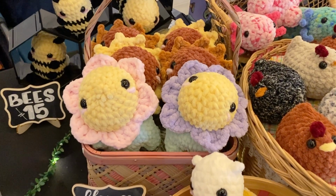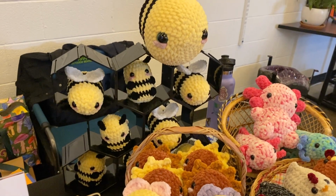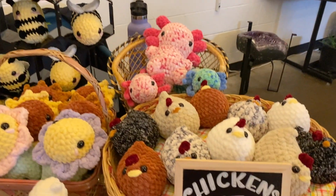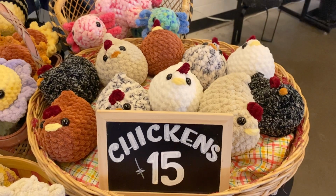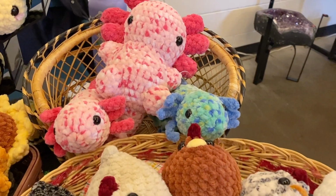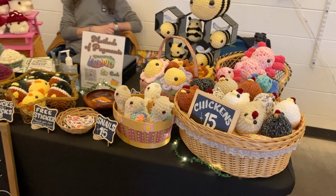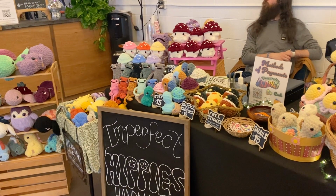I love how they looked like this. I got my bees on their honeycomb, and then that big baby back there. I got the chickens in their basket, and then the axolotls behind there. So that's my setup, and peep my cute little husband back there. He's so supportive.